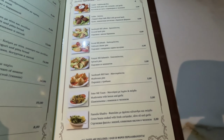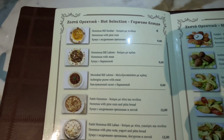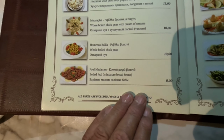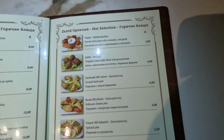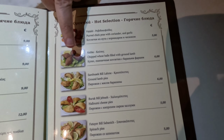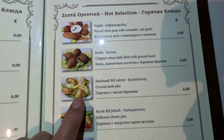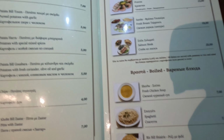Looks all delish. And I like the fact that you've got pictures. Lots and lots of dishes to choose from. As I said, they're mostly €5 and €6, guys. Oh, there's goobies as well, look at that. Which is a traditional Cypriot dish, also Lebanese. Right, let's turn the page.